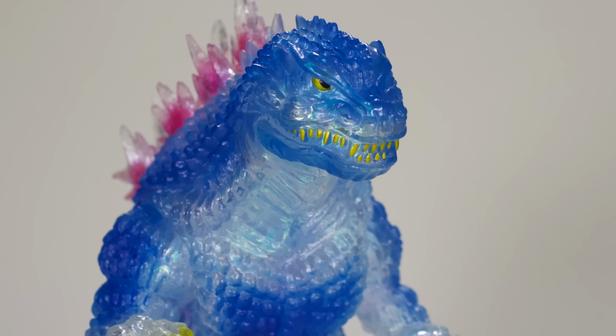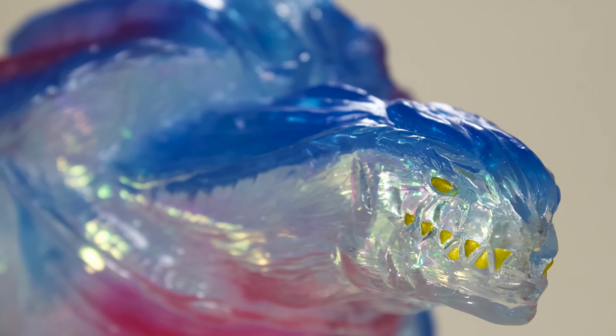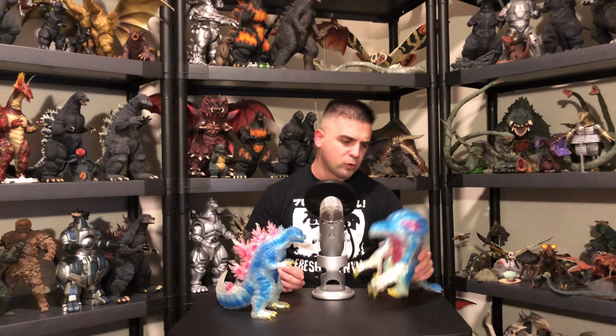Godzilla looks awesome. His eyes are painted gold with black pupils. Orga is in pretty much the same fashion, except his eyes are just all gold. They have gold teeth. Beautiful, beautiful, beautiful. It's just really gorgeous looking. These figures are beautiful.